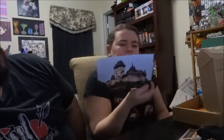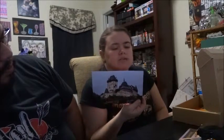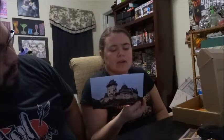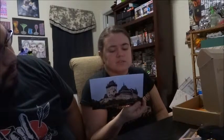We have a castle. That's really pretty. And Prague Castle is in the Guinness Book of World Records as the largest ancient castle in the world by area. There are more than 2,000 castles in this country.